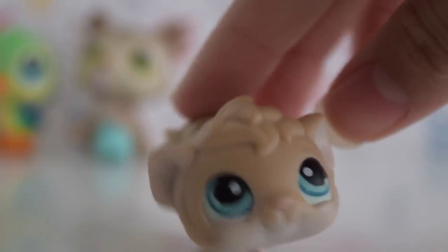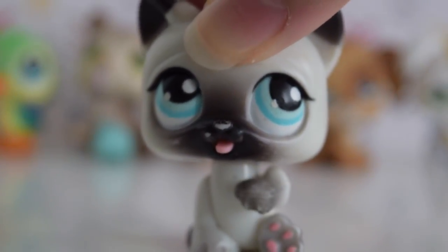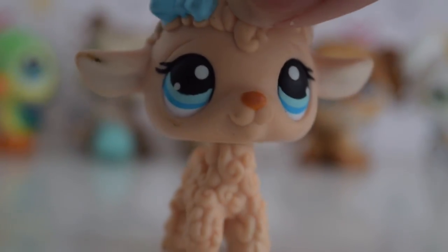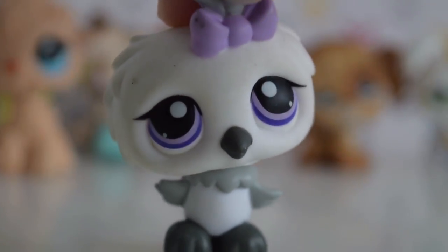This one's got a cute little boot on it. We've got this little guinea pig right here. I'll try to go as fast as I can. I usually speed them up because there's so many LPS, but I kind of want to talk more this time. Here's a little cute cat, and here's this lamb that I really wanted, so I'm glad I got it. I think I'm just gonna stop doing 360s for now because those take way too long.